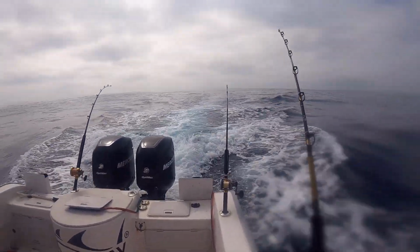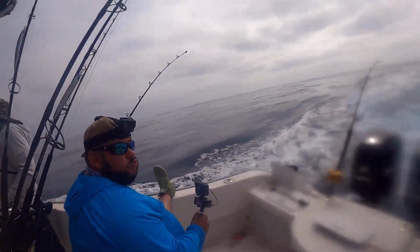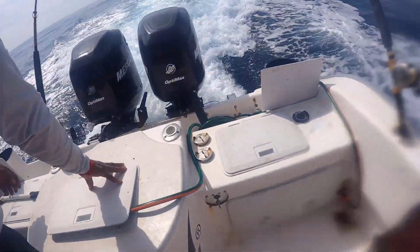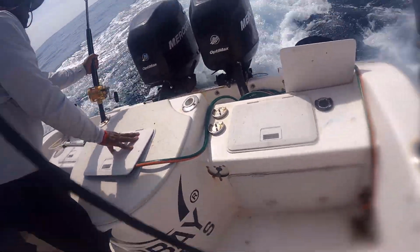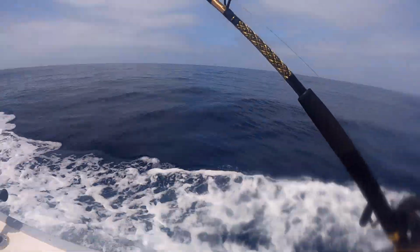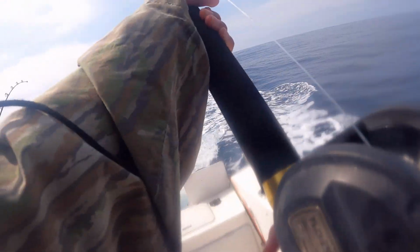What's up, guys? Day three, we went back out offshore deep sea fishing. It was about a 3 to 4 hour boat ride out there, like 90 miles from the lodge, 50 miles from the mouth of the bay. And we got there, started trolling around, ended up getting hits on two rods with two yellowtails.